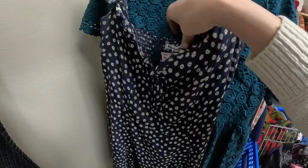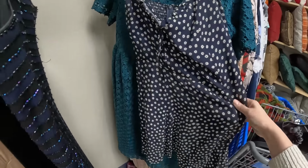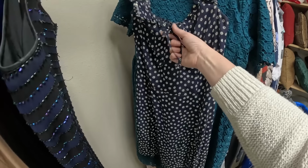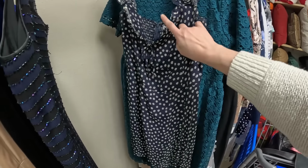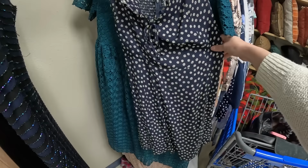Here's a brand that I never find for the most part, and it's Reformation, and this one is $8. It's just this really cute daisy floral print. You also have this little bow tie in the front, and it's just a mini dress. I'm gonna have to look up comps on this particular style, but off the top of my head, I'm gonna say $45 to $50.